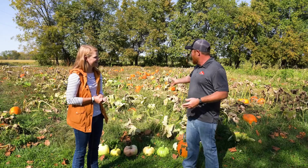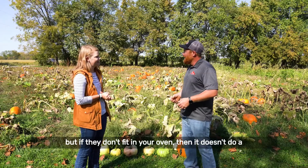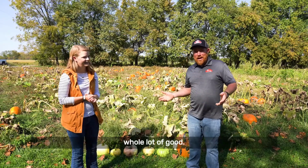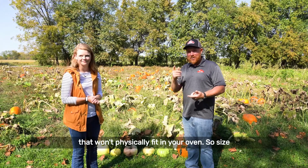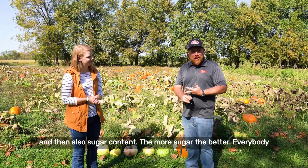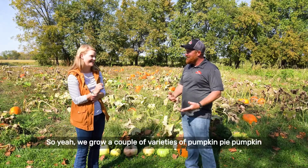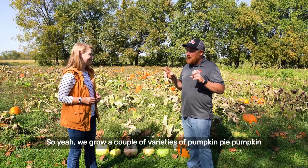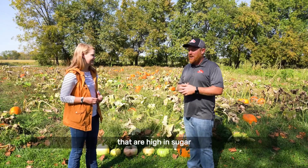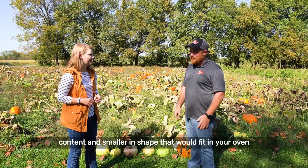But really what it boils down to for pumpkin pie, what you want is, first of all, it has to fit in your oven. Our pumpkins back here are great. But if they don't fit in your oven, then it doesn't do you a whole lot of good. You can't bake something that won't physically fit in your oven. So size, and then also sugar content. The more sugar, the better. Everybody likes sugar. So yeah, we grow a couple varieties of pie pumpkins that are high in sugar content and smaller in shape that would fit in your oven.